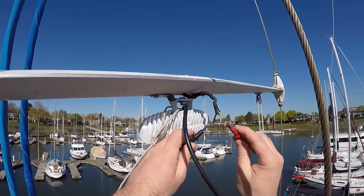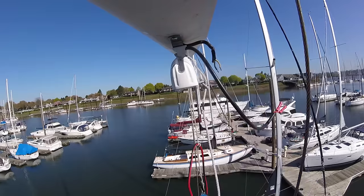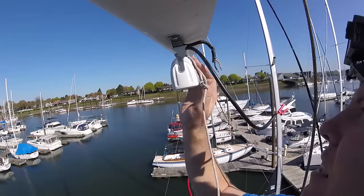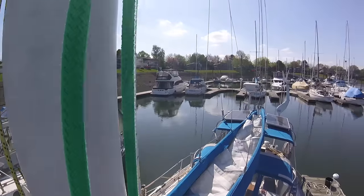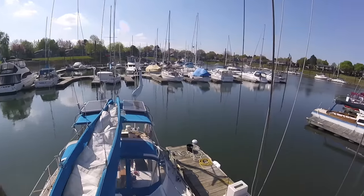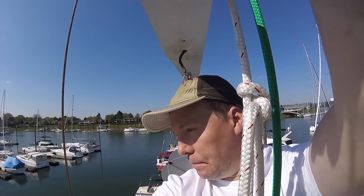Once Ty got it all installed, we realized that the wires were dead on that side of the mast. We're not getting anything here. So Ty got to go back up and down the mast a couple more times. Turns out the one on the other side, there's a wiring issue and we're not getting any power through the wire, which is somewhere inside the mast here.